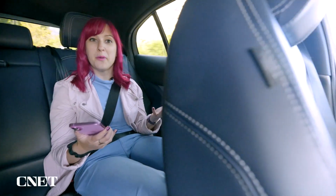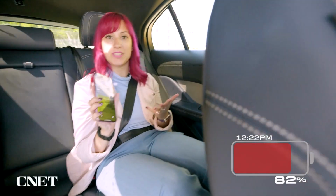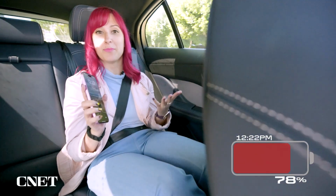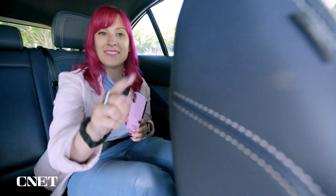So I'm here in Waymo. Let's do another battery check. It's 12:22 p.m. This is down to 78%. I've been using this for a little bit over 5 hours, and I've had the screen brightness up pretty high, and I've been taking a lot of photos, so not too bad, all things considered.